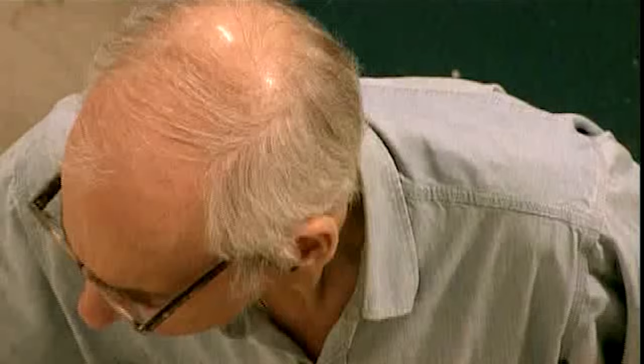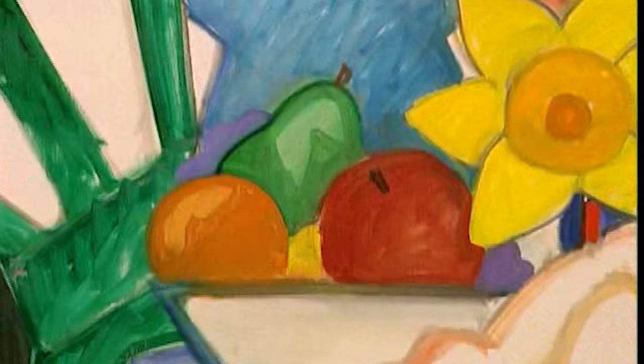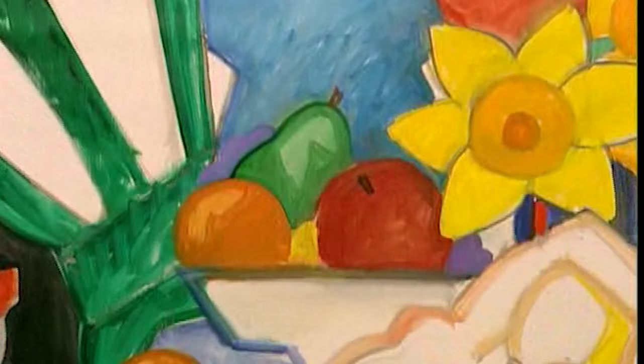This flower got a little bit big, and it still is a little bit big. That's a big daffodil in relation to the apple, but I'm going to let myself get away with it now. Maybe that'll be a small change in my work.